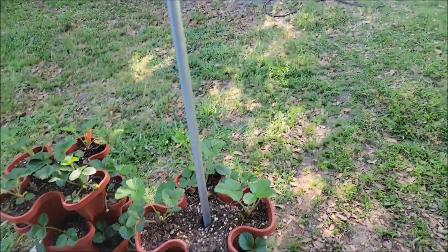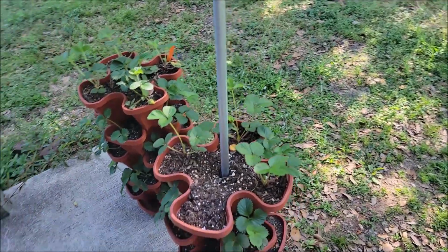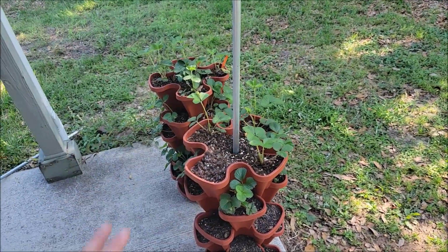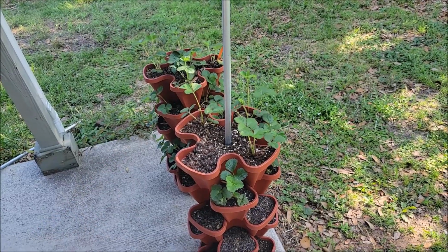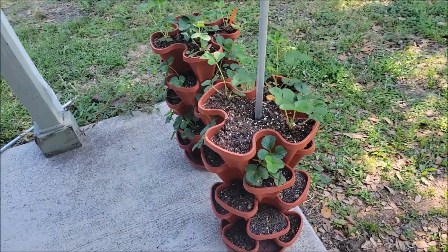So the purpose of these poles was I was going to mount them out in the yard and build a stand so I could put them like a lazy Susan over by the fence. I just hadn't got there yet. So strawberries looking good. Let's move on over and see the carrots.